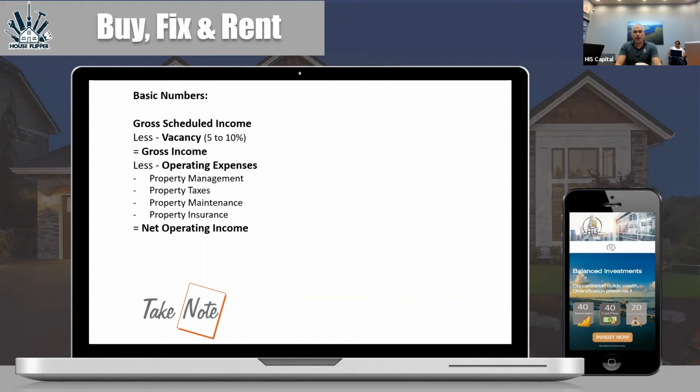Now, once you arrive at the net operating income, that income is what ultimately you're going to use to value the property and to determine if there's a debt service coverage ratio. But before I go into that, I want to give you another component.